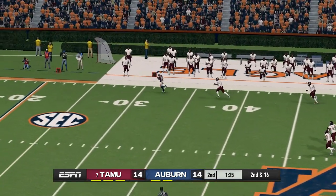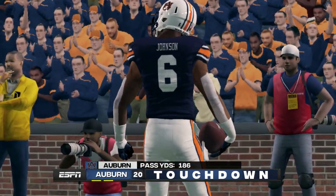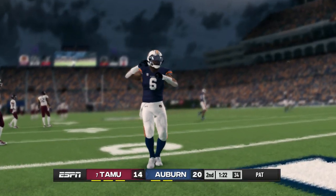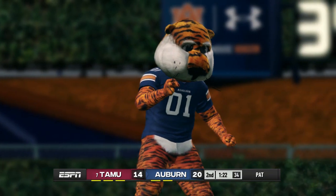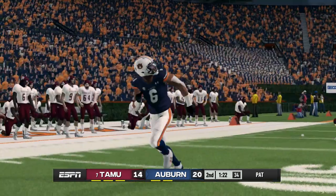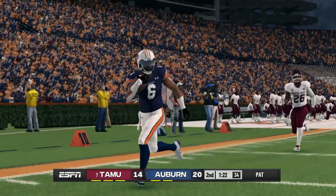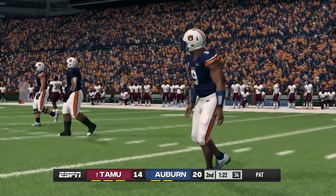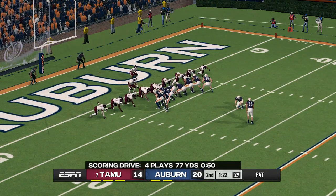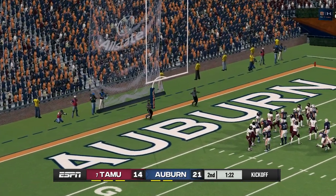Going deep. Finds his receiver who's all alone down the sideline. Touchdown, big play. And for Johnson, he scores his second catch for six. The quarterback knew exactly where to put the pass, and the receiver went out there and made the grab. Good communication there. And he converts the extra point.